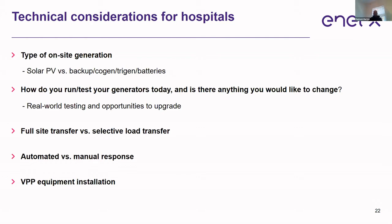So the first key consideration that hospitals will have is what type of on-site generation you actually have. If you have solar, what we're referring to here in terms of flexibility is you get to choose what the asset does. Solar PV doesn't really fall into that category typically, because you only get to choose how big the array is when it goes in. Its efficiency and the amount of power it generates at any given time is very much driven by the elements. On the flip side, you've got your backup generators. Some of you have cogen, some of you have trigen, and some of you may even have batteries on site. Those types of assets are things that you can control more easily.